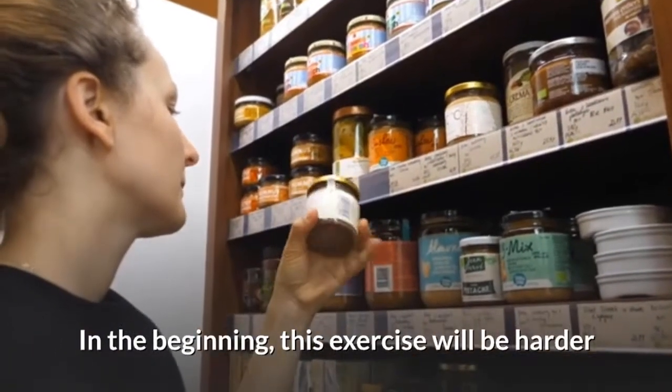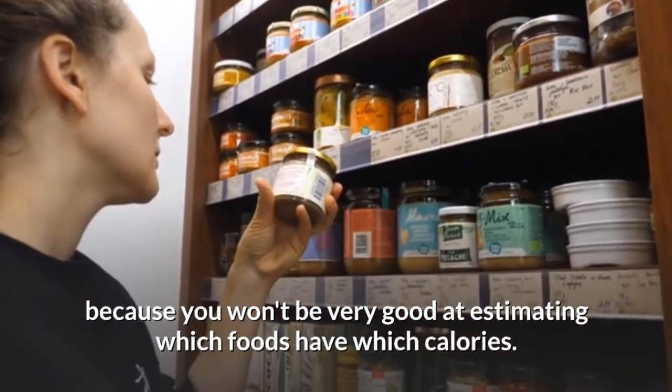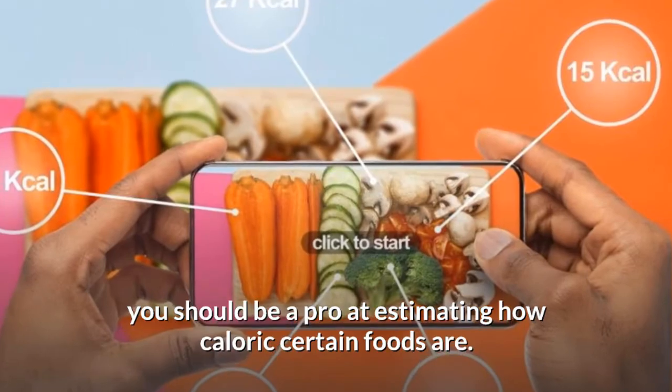In the beginning, this exercise will be harder because you won't be very good at estimating which foods have which calories. After a few weeks of being strict with yourself, you should be a pro at estimating how caloric certain foods are.